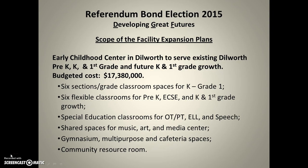We would also have 6 additional classrooms that could be utilized as flexible classrooms, meaning that in years where we have more than 6 sections of either K or 1, that would be the priority of the classroom space. If we don't have 7 sections, we would also be able to utilize those for some expansion if we want programming expansion as a school district in our early childhood. But the priority would be, of course, for the kindergarten and for the first grade growth.